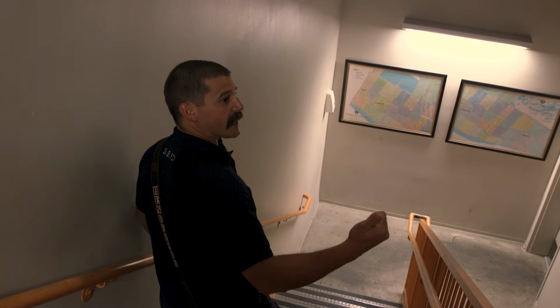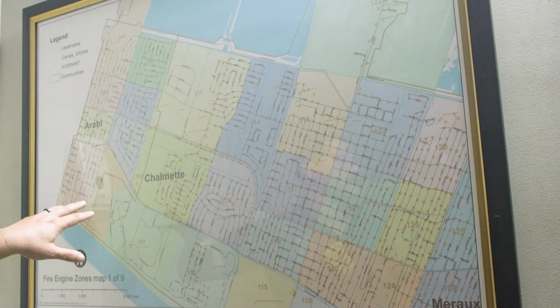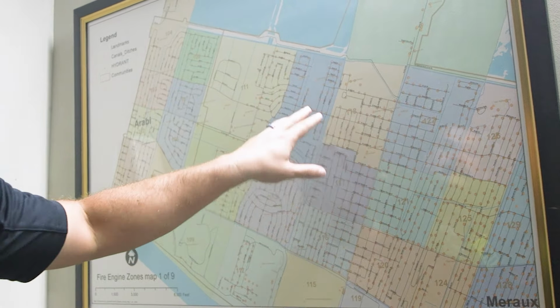So it came out as patient is lethargic. The good thing about dispatch is when they give you the call, the nature of the call, address, cross street, and zone. That way you have an idea of what you're going to before you even get there.